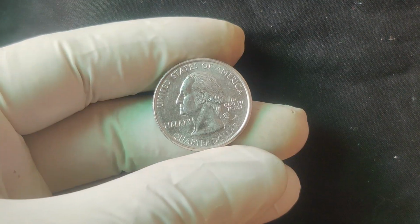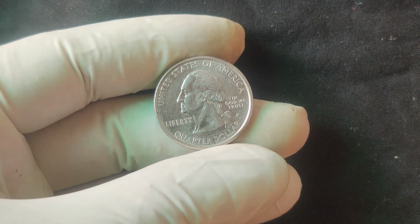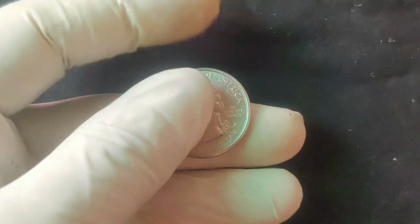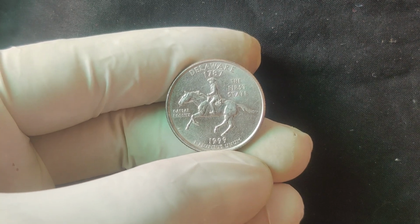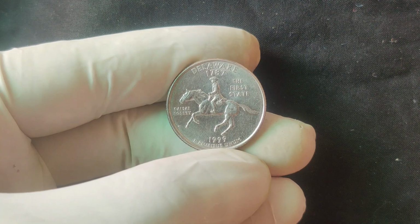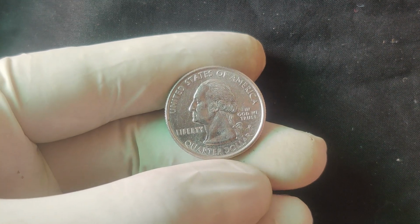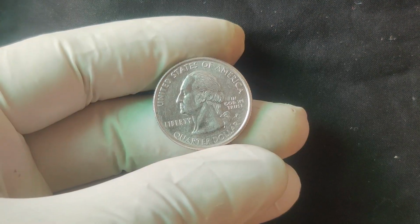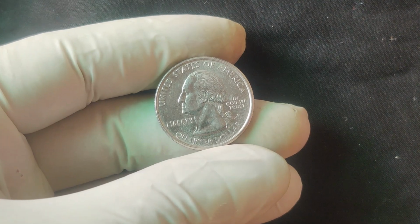First things first, let's talk about where this coin came from. The P in the 1999 P mint mark quarter stands for the Philadelphia Mint, one of the most historic mints in the United States. 1999 was a pivotal year for U.S. currency because it marked the introduction of the 50-state quarters program, a 10-year initiative where the U.S. Mint produced 5 new state-specific quarters each year, celebrating the unique history and symbols of each state. This program was hugely popular, drawing millions of new collectors into the hobby.